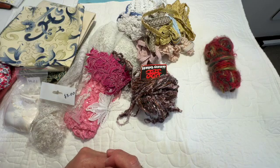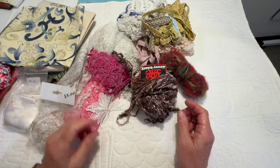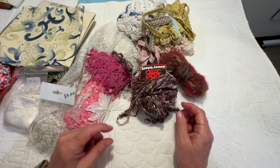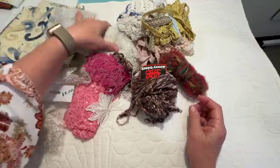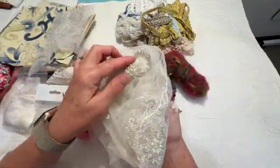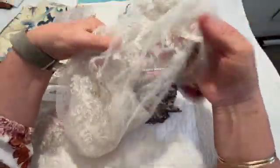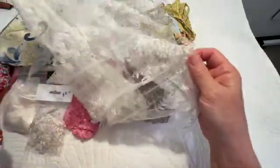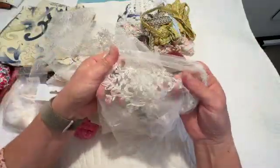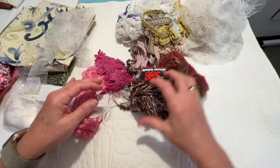I just wanted to show you some of my shopping items I have got over the last couple of days at a D-stash place. So I've got some lovely lace here. This has got beautiful embroidery. Beads have been embroidered on, if I can find it. And some lovely lace, so you could fussy cut that around there. That's a big piece actually. Some yarn.